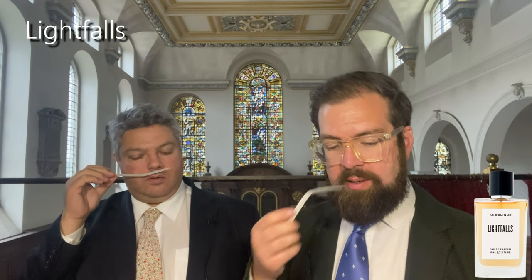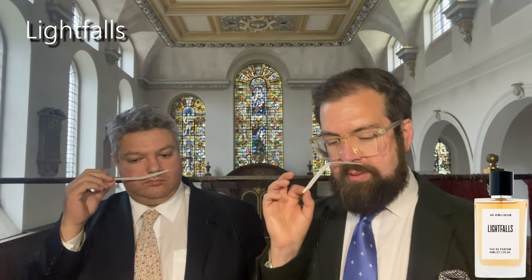I got a little bit of, this is something I got on skin. There was a kind of musty muskiness, which could be the Kashmirian again. This slightly mildewy muskiness, which is not funky, it's just a bit dull.